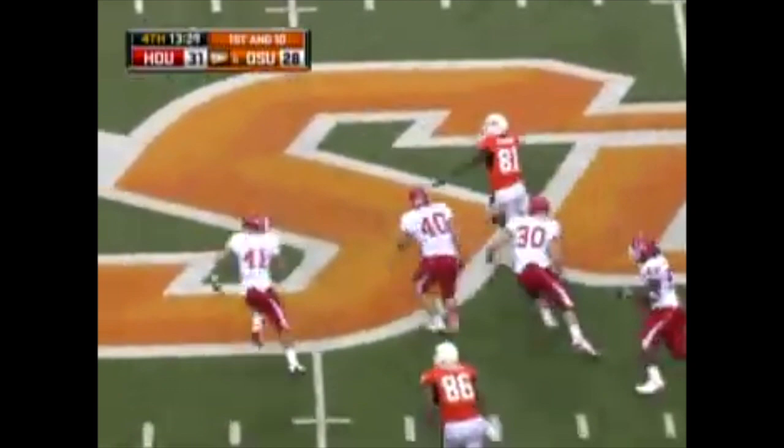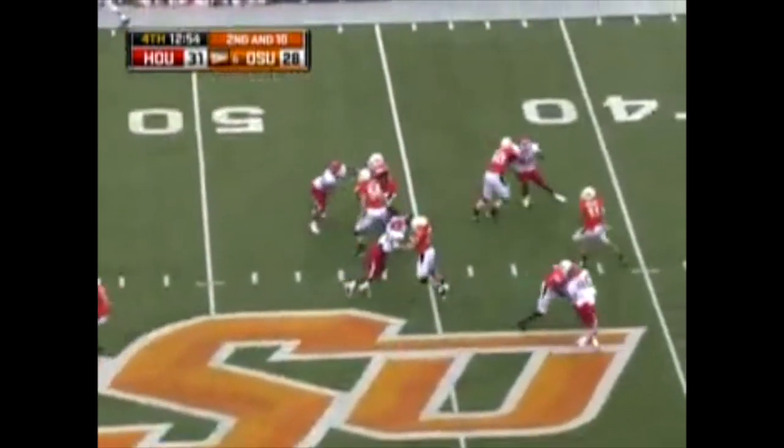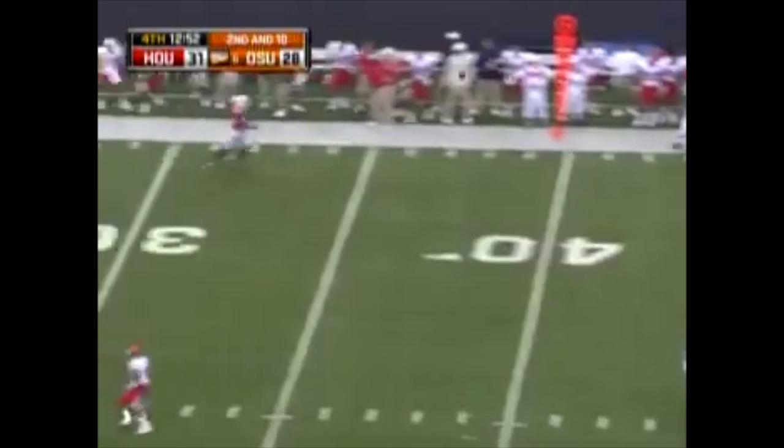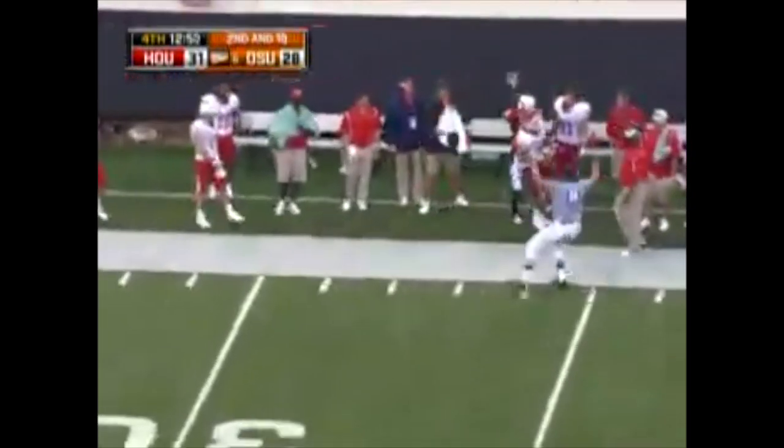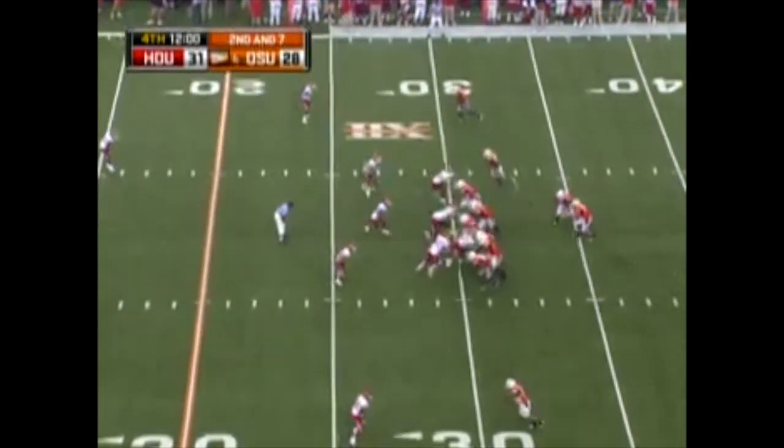Robinson over the middle and complete with the 50. Play action. Robinson, pump fake, and open and complete is Justin Blackman. So they've done pretty well this game, but now Oklahoma State looks like they're imposing their will on them.